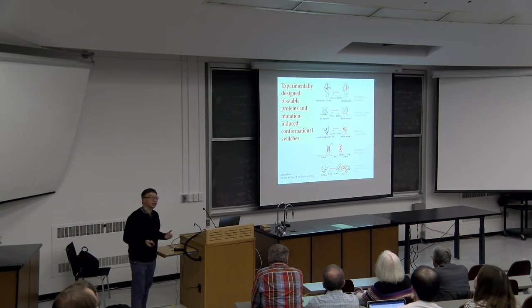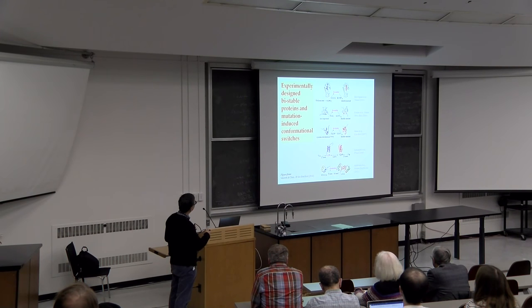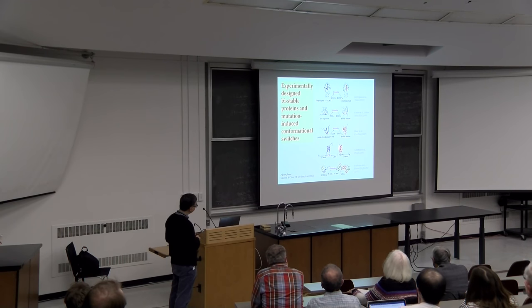There are only a few cases where people have done experiments to show that by one or two mutations, you can switch from one fold structure to another. This one was done in Toronto, by Lewis Kay's group. It's T4 lysozyme, you do two mutations, and go from this structure to this structure. This Arc repressor is quite a while ago, done at MIT. Again, it's two mutations, switching from a beta strand structure to alpha helices.